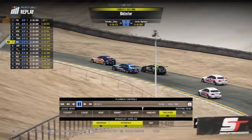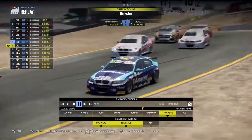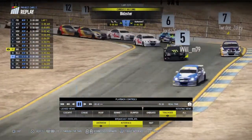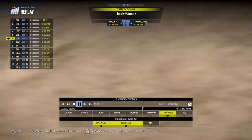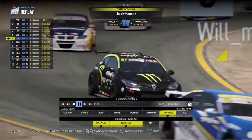As we go into the complex section, Will 5th. Twerdy 6th, Bidster on the outside of Stevie, and we've got TY and Blake and Neil and Pash close together. Looks like Bradders has gone back a little bit as everyone goes nicely down the hill. Neil on the inside of Blake looking for a way through, no way through there. As we go back to the mid-pack towards the front, George there in 6th place.